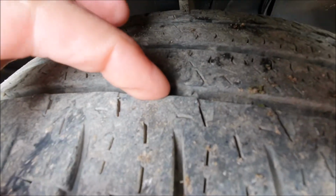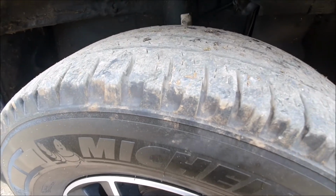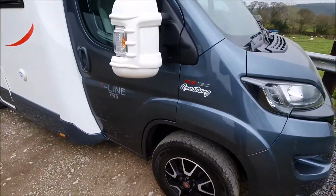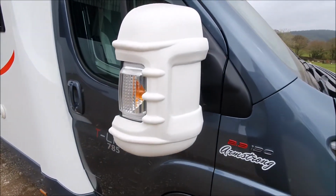Tyres, I don't know if you can see there. There's the wear indicator. We've still got a reasonable amount of mileage left on the tyres. No damage to the wheel. We've got mirror protector on this side.